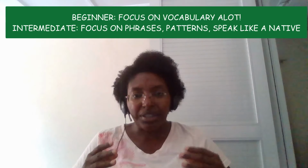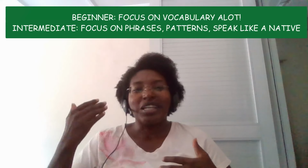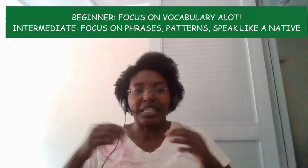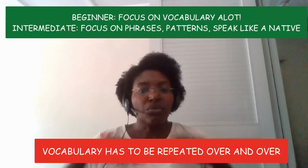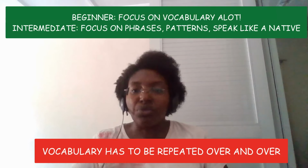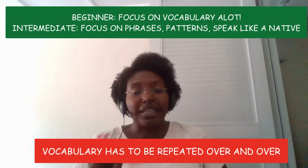It's very clear. And then, of course, you can't just see the word once. It has to be repeated, whether it's you doing an exercise or you see it in an example sentence or something. You can't just see a word once and that's it. So you do need repetition. So vocabulary is very important, more at a beginning stage.